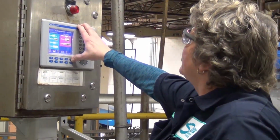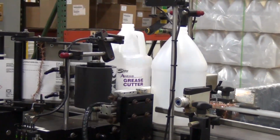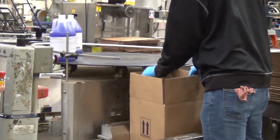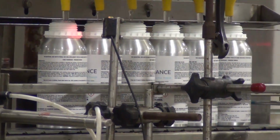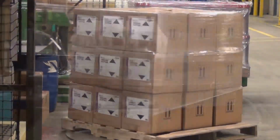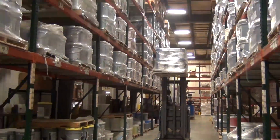Our automated liquid blending ensures the efficacy of each product that is produced to the exact specifications at which they were developed. We hold ISO 9001 and 14001 certifications for quality assurance and environmental responsibility, ensuring that our products meet and exceed customer expectations. State's flagship manufacturing facility in Hebron, Ohio is home to the majority of the blending and packaging of our products. We offer a wide range of packaging options, everything from quart bottles to 5-gallon pails, all the way up to 260-gallon totes.